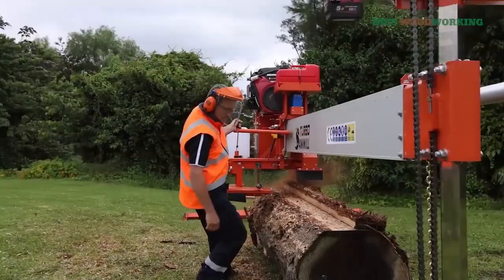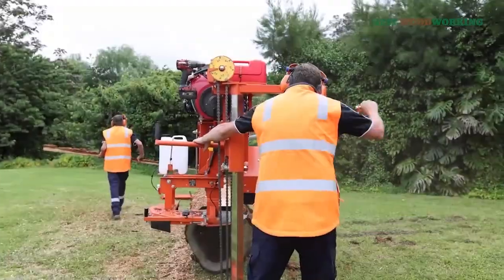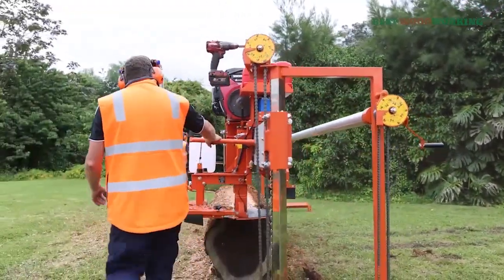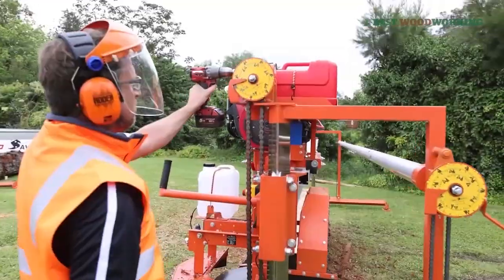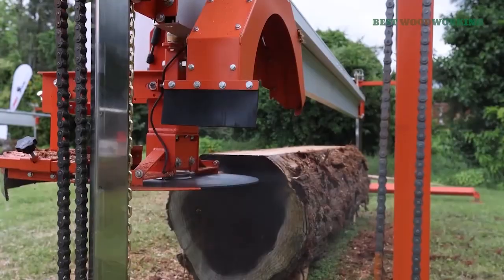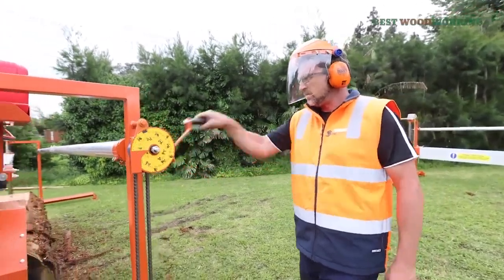Foot leveling and weatherboard attachment. The foot leveling system is designed to provide stability on uneven terrain, ensuring the saw remains steady during operation. Attaching the weatherboard is a simple process that protects your lumber from the elements, maintaining the quality of your work regardless of weather conditions.